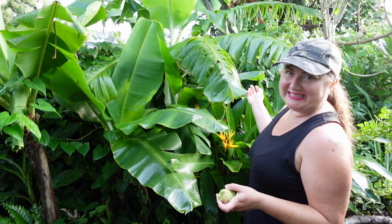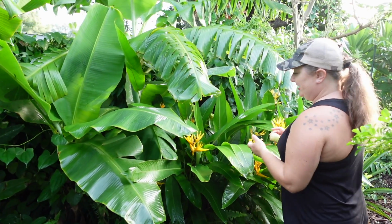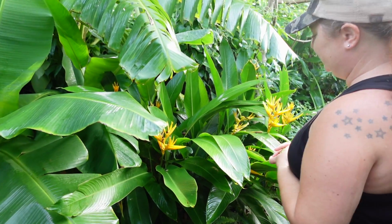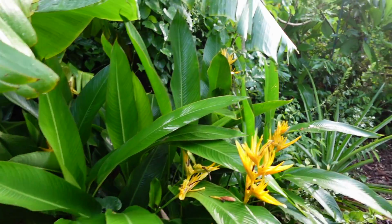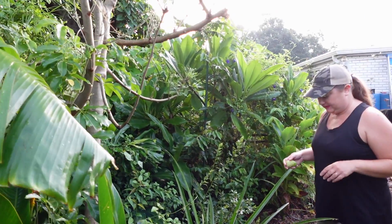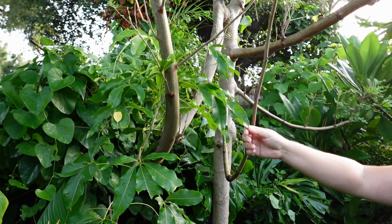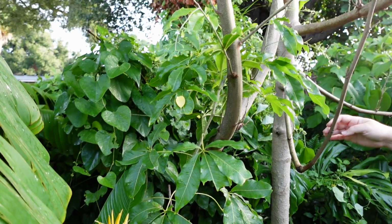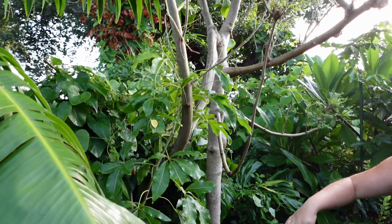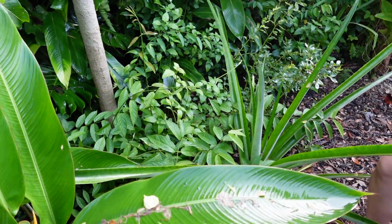So then there's more bananas back here. There's Dwarf Cavendish and Grand Nain. And beautiful heliconias. There are wasps everywhere. This is a white sapote, the Campbell variety. It's being protected by a moringa. And at the base we have pineapples and 2 varieties of blueberries.